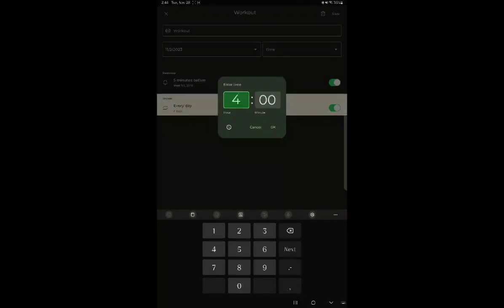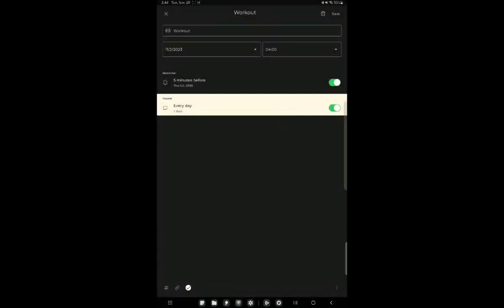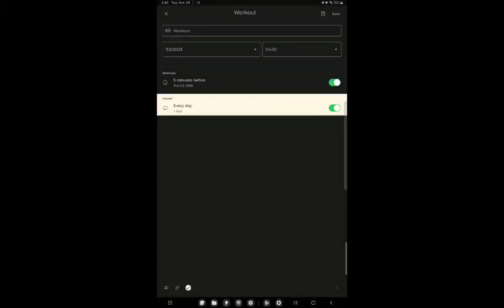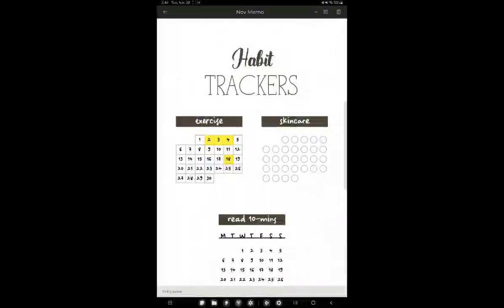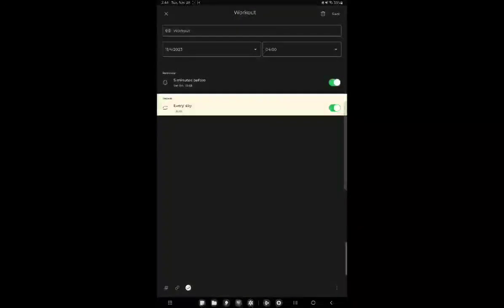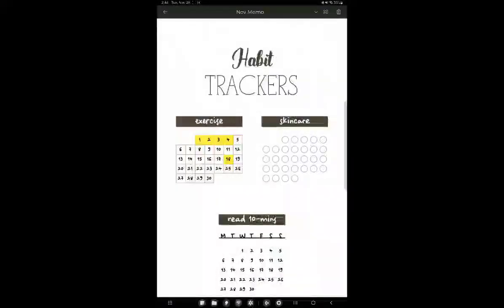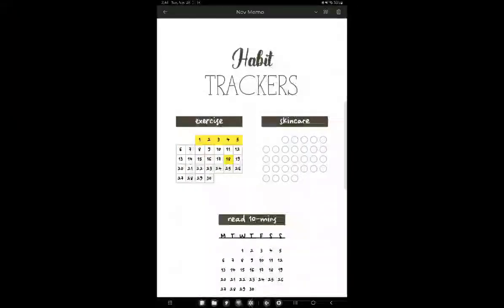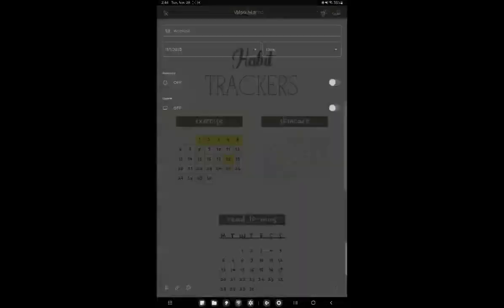Okay, I thought that was the time. Hour, minute. Yeah, I think it is the time. Okay, save. So from the second to the fourth, I would be working out, I guess. Or it just tracks the days that you do. But can I delete some? No, I don't want to delete the page. I just want to delete this.